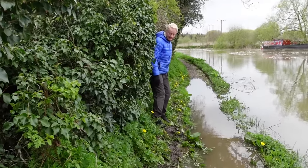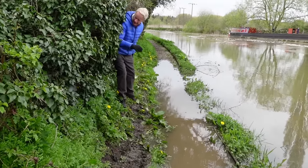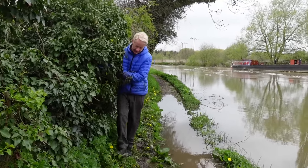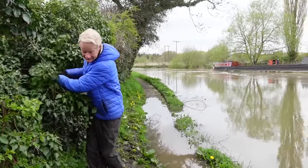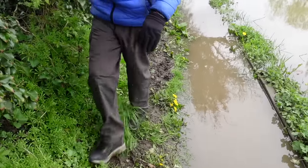I've got a sneaky feeling you're stuck. Grab onto the bush. We're definitely not going any further than this, that's it. Grab onto the bush. Giving way. Is it? Yeah, okay.